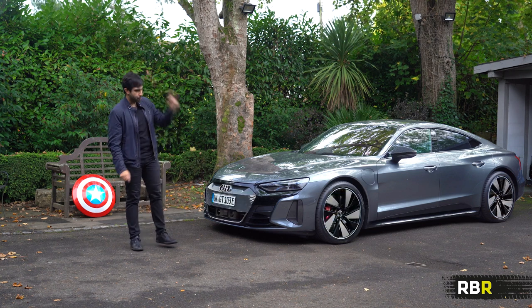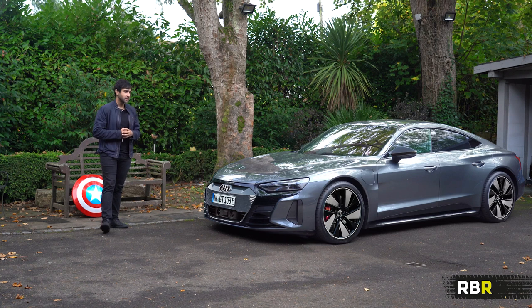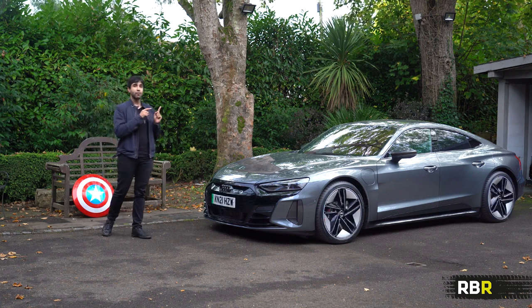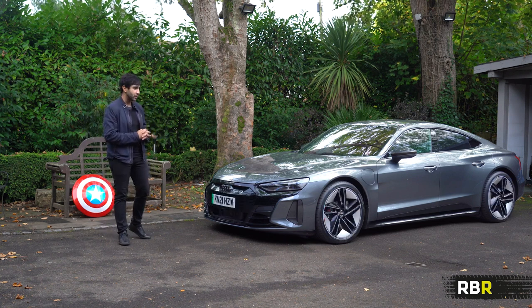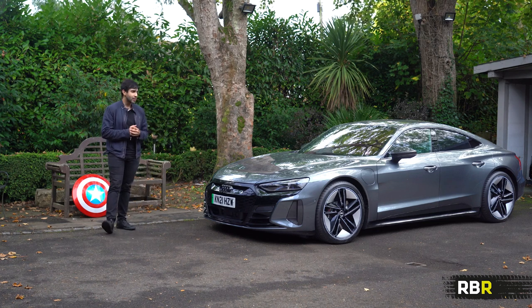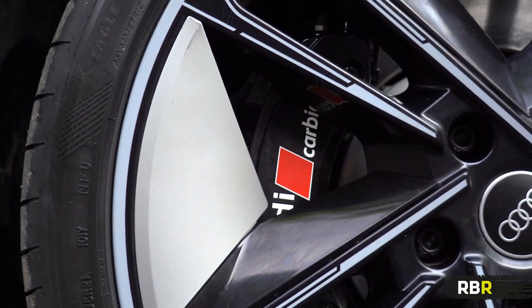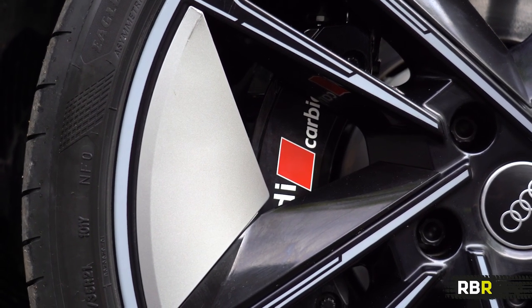Next comes the brakes. So on our standard e-tron, we get the 360 millimeter steels. On our RS, we get the 410 millimeter carbide brakes, which have less brake dust and of course, better stopping power. And of course, you can get the carbon ceramics, which are of course lighter, and they are an optional extra on the RS as well.